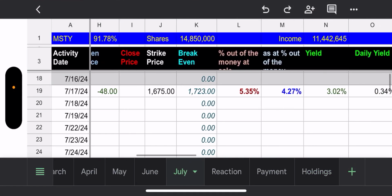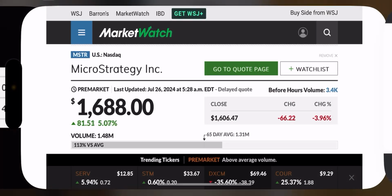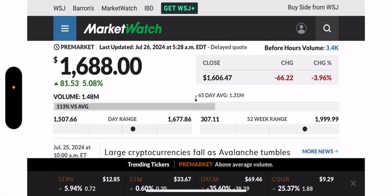1723. Okay, so we want it to be below 1675. Our break even is 1723. So they're above 1675, but little room until break even. But keep in mind, when I say break even, I'm talking about the value up until the close of today. If they try to close it early, I'm not saying anything under that break even price is a profit because they also have to consider the time value left in that premium that they will have to pay to close the position. Hopefully that makes sense.